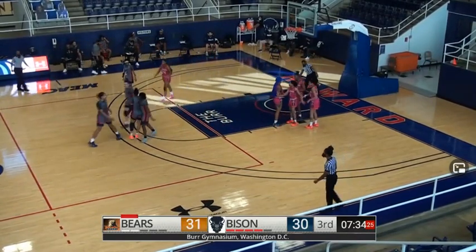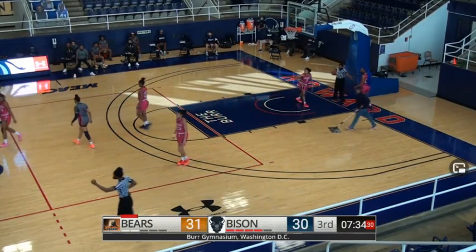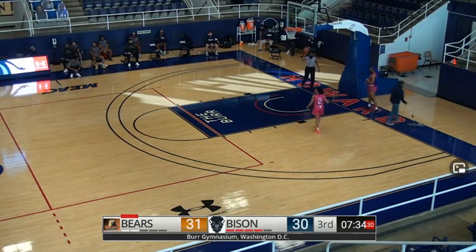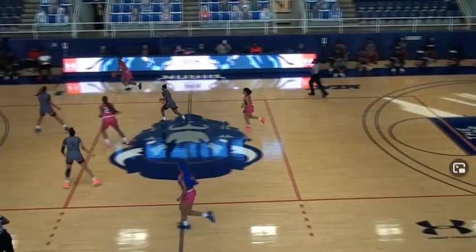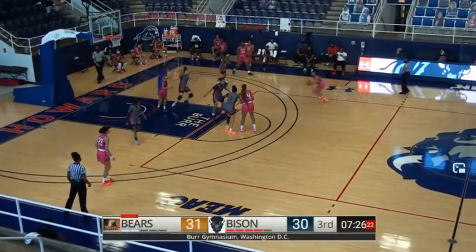I like it though. Ayanna Warren, the little lady sacrificing her body, drawing the charge. Yes, sir. And that's what Howard needs, those plays that get you up, they get you going. Great job for Ayanna Warren to just be there. Brisker, she's had a couple fast break points, and I think Ayanna Warren has adjusted to that, just staying there and being able to take the charge.